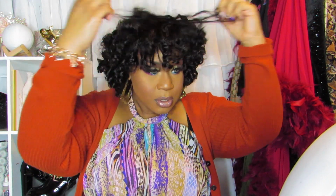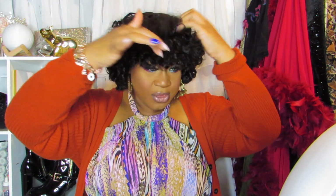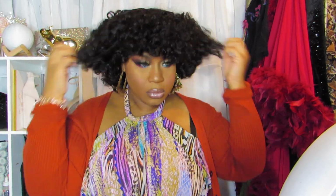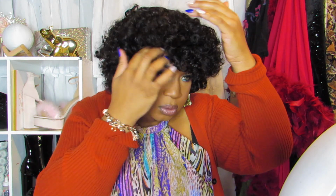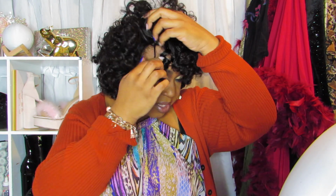This hair is so soft, you guys. Oh my gosh. And guys, when you wash this wig, the curls do come back into it. I already talked to the owner about it. There are a couple of strands under here that are straight. I think I'm going to have to cut those out. For right now, I'm just going to tuck them under the cap.